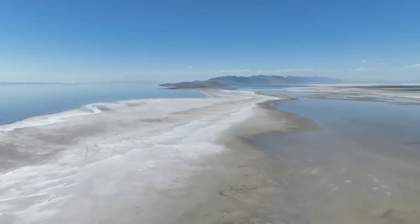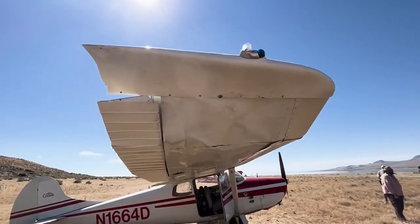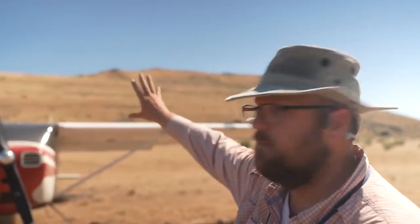Back in one of the most magical places in the world. Every once in a while, some pilot has a little accident or mistake out here. We had landed and we're rolling out and did what's called a ground loop. Took the wing and then the elevator. Luckily for us, the motor didn't get hit.